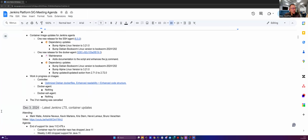So for the Jenkins agents now, we have one new release for the SSH agent, so the 6.5.0, only with dependency updates. Once again, Alpine Linux to the new version and the new version of Debian Bookworm Linux.